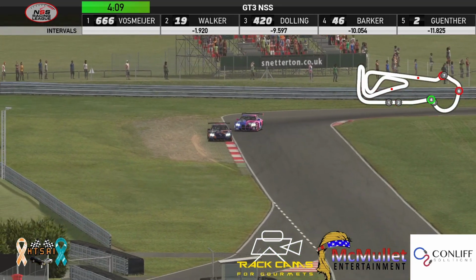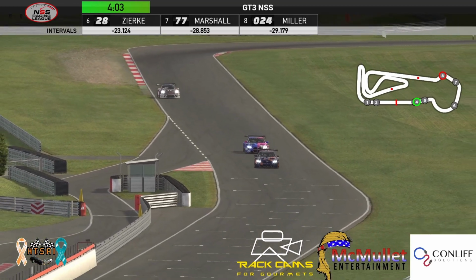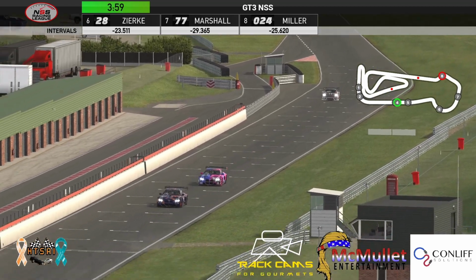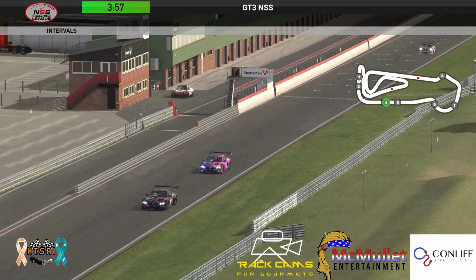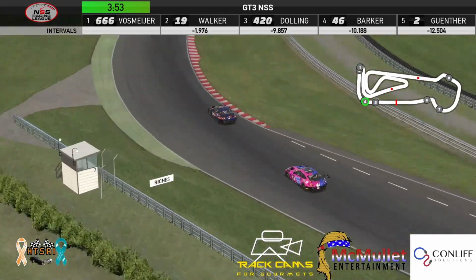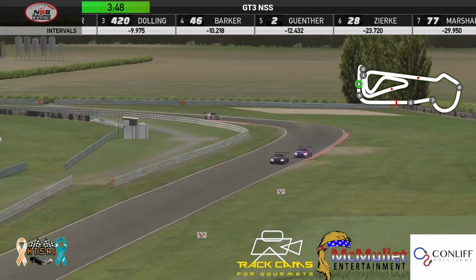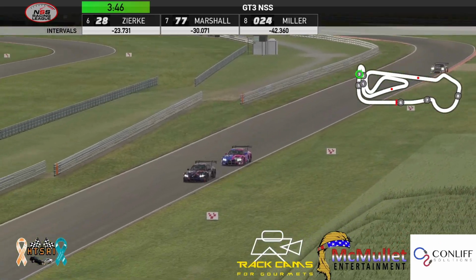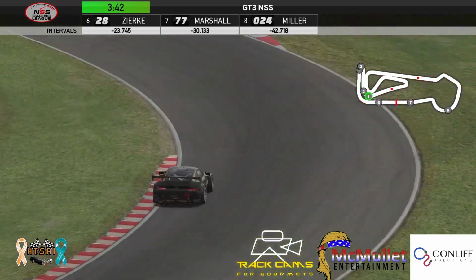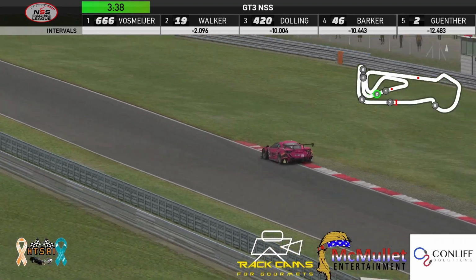Adam Barker and Dolling still battling it out. Looks like Adam taking a little bit tighter turn there to carry some momentum off, but man, these two have been going at it since the drop of the green flag, changing that position several times. Meanwhile, Harry Volsmeer continues to walk away from Avery Walker. The lead now 2.1 seconds.